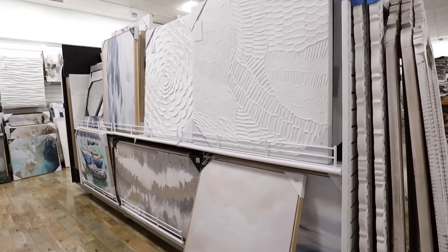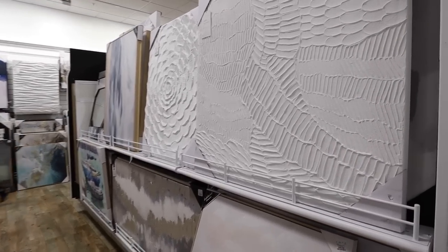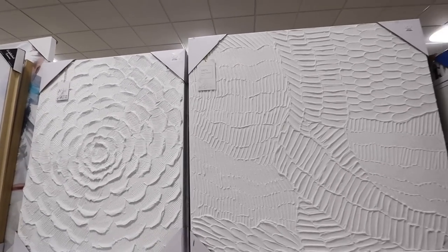It's just the easiest way to fill a wall. You can absolutely transform an entire space with just a piece of wall art. So I wanted to show you some of the ones that are sticking out to me today. The art aisles are absolutely packed right now, and they have really big pieces of artwork.